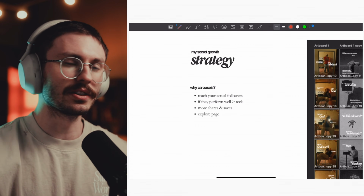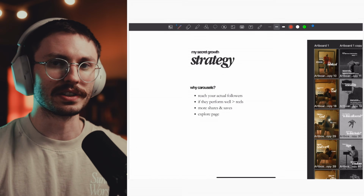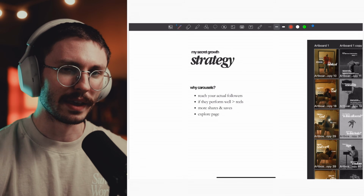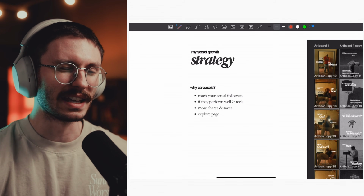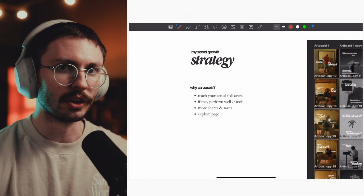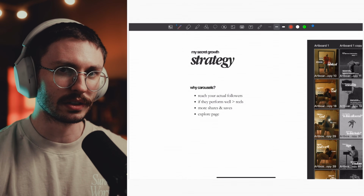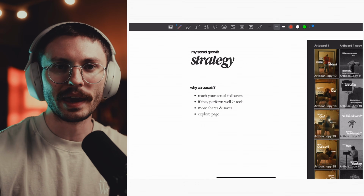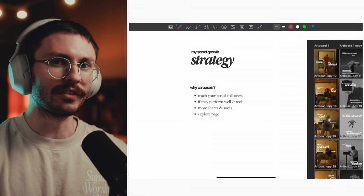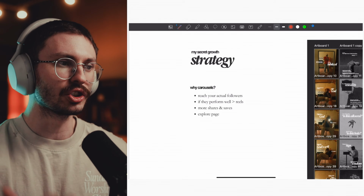Another reason, carousels seem to get a lot more shares and saves than Reels do, mostly because I think they're a low impact form of content. And I say low impact meaning anyone can really watch it. You don't need the audio. You don't need to listen. It's all about reading. So you can consume it kind of at your own pace and it's not really forced on you. And so with that, it makes it very, very easy to consume and very easy to share.